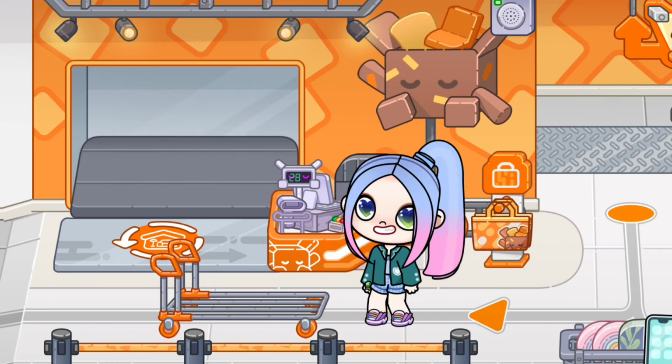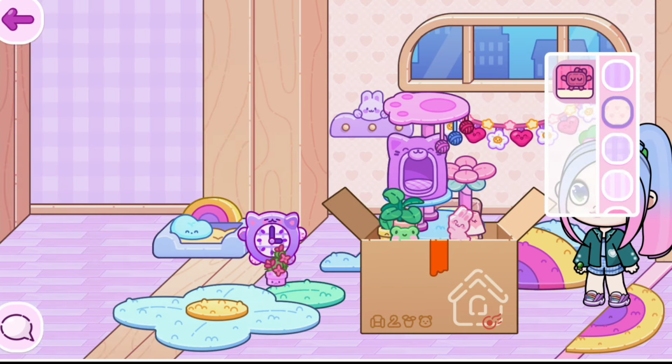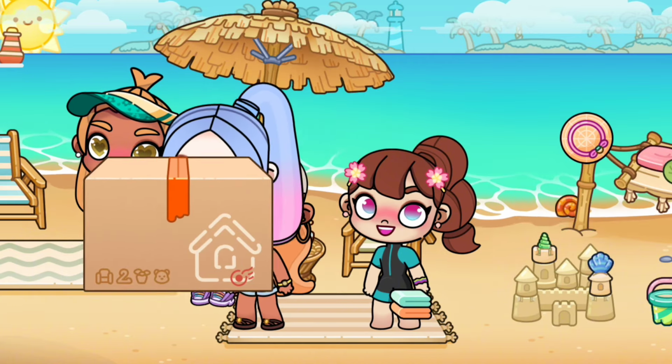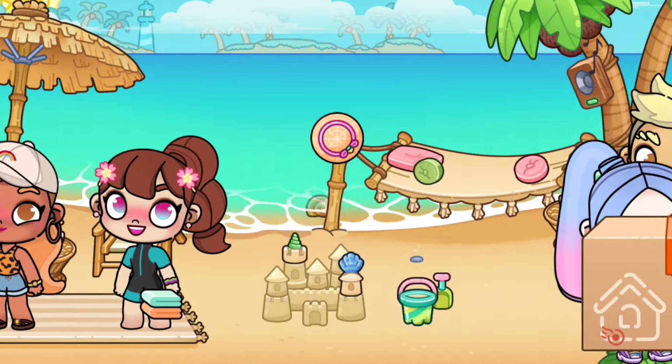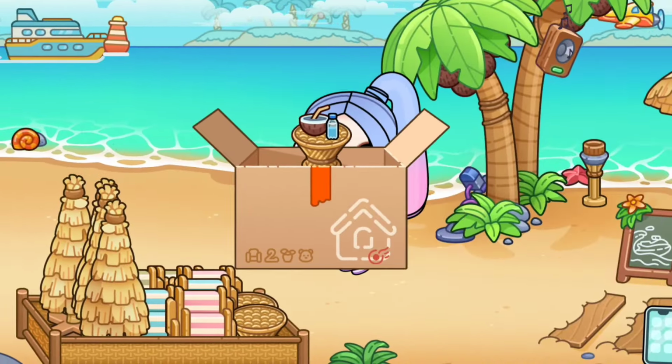Get and use the box in the Kawaii Housemaker. Get the furniture that can fit to the box. I think this looks cool in the garden area. We will get this furniture.